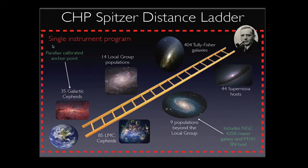The great thing about this program is it all uses a single instrument. This is all using Spitzer and all using the IRAC camera. And it's all been done as part of the warm mission. So we have no systematics from using different instruments or using the instrument in a different mode. This is all a single instrument program.